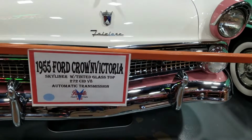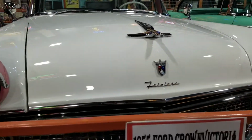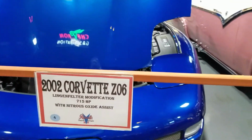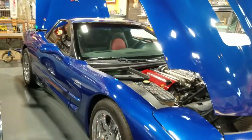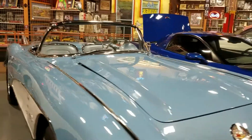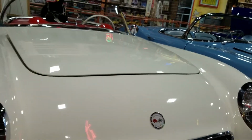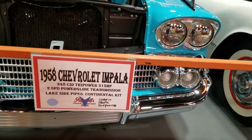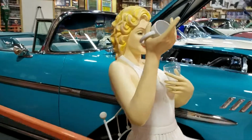1955 Crown Victoria. But it says Fairlane on it. Huh. I don't know. 2002 Corvette Z06. 1959 Corvette. That's really pretty. 1955 Corvette. 1958 Chevrolet Impala. Look at how long that car is.